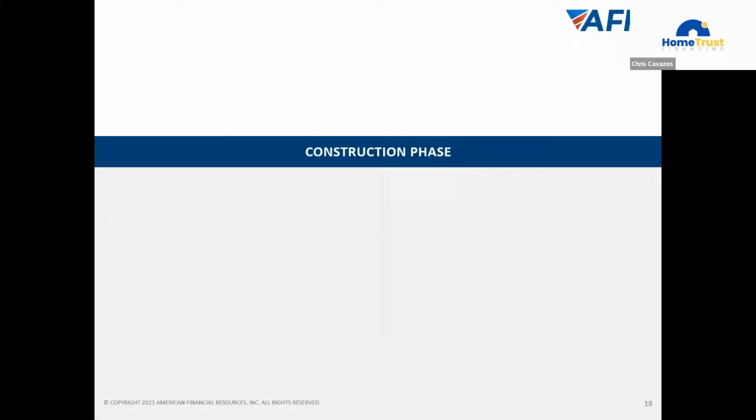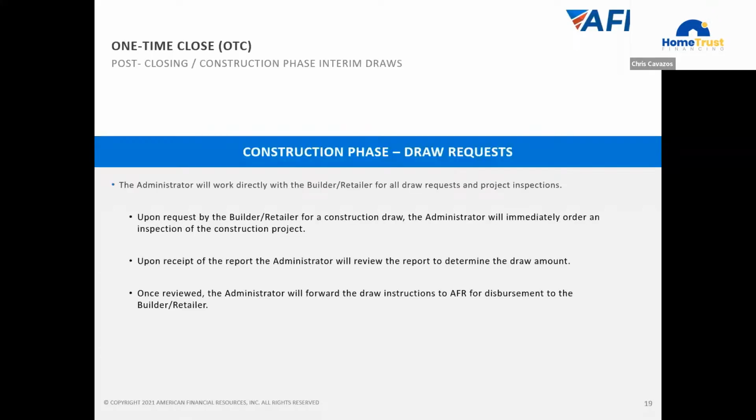Once the loan closes and the loan funds, that's when the builder can start the property. They can't do any work until the loan is funded. Now, during the construction phase, our one-time close administrator is going to work with the builder or retailer on the draws, the projects, the inspections. As the builder or retailer complete items, they'll request a draw and we're going to order an inspection. Once we get the report, we're going to review the report and determine the draw amount. What we're looking for is each line item, whether it was 100% complete. If it's 80%, then we pay out 80% of that line item. If it's 100%, we pay out 100%.